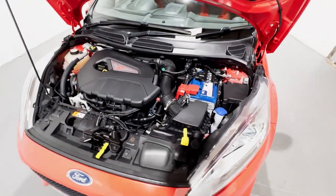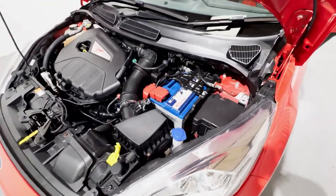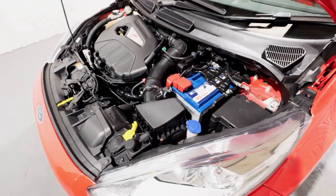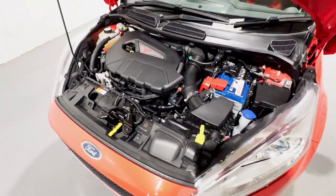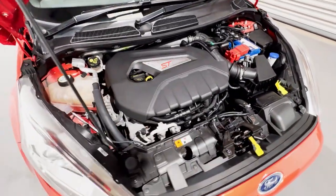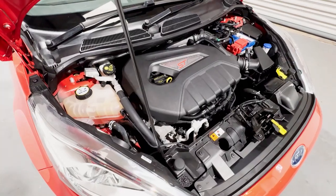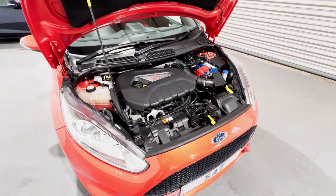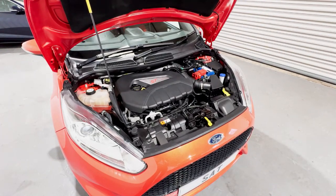Again, you can see under the bonnet here that everything is in stunning order. The service history is excellent. The car has passed all of our inspections without any issues. It drives perfectly. It sounds great. Everything is working precisely as it should be. And it's just a joy to have this ST3 here with us at Trinley.